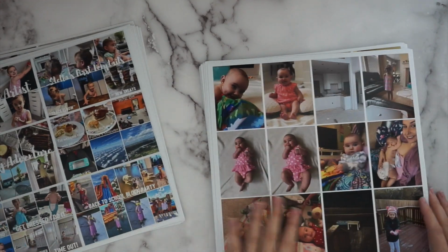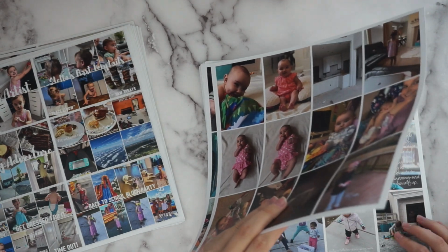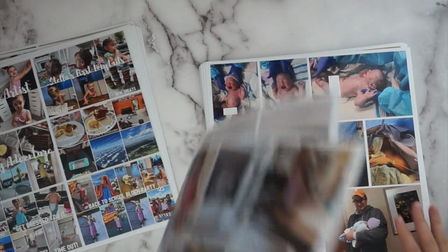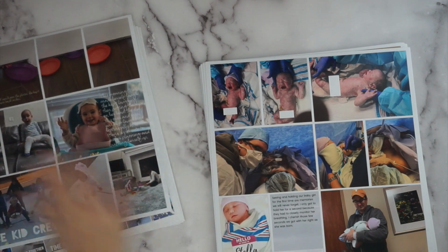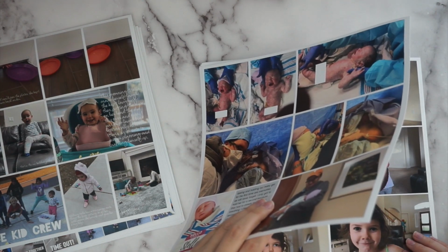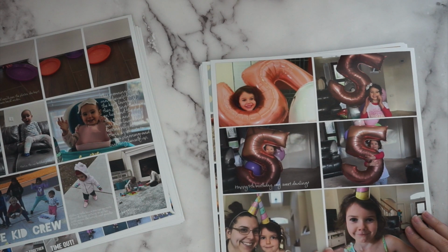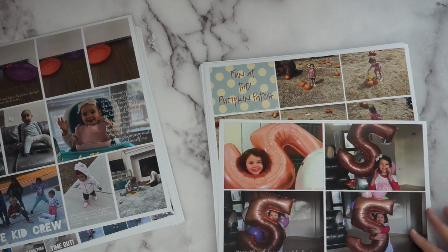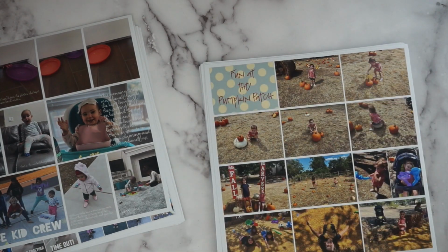And then we're moving into some baby ones. This is little baby. That's another toddler. And then newborn. Okay, so we've got a baby section, toddler section. This is a newborn page. And then this is before Stella was born. Pretty sure. Oh no, that was right after Stella was born, so that's a baby one as well. Toddler.